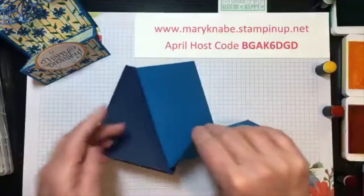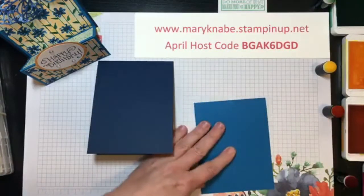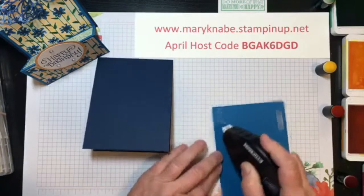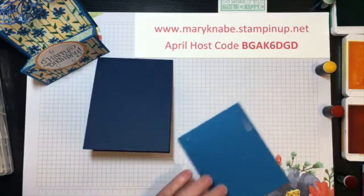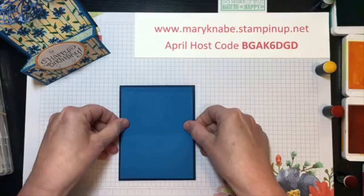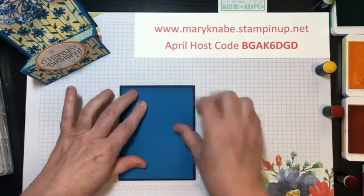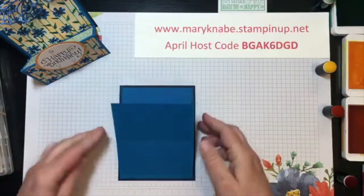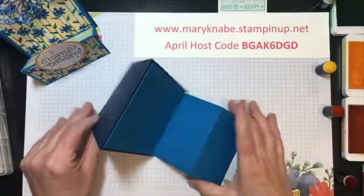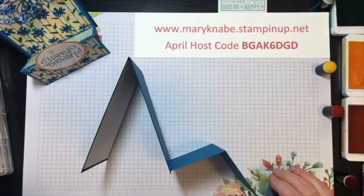Okay, so I'm going to fold it in, and I'm going to put some adhesive on the side where I do not see any score lines. And then I'm going to center it on my Night of Navy card base. Then I can open it up like this. So this is what I have now. I finished the actual shape.